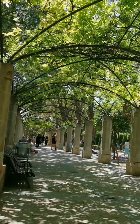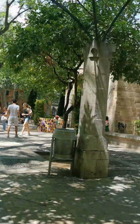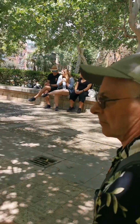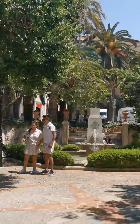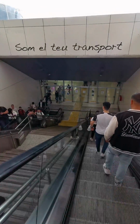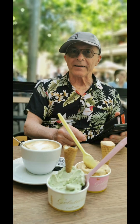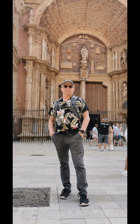And finally, Plaça d'Espanya. This place is like a garden with fountains, palm trees, and surrounded by historical buildings. It is also a transportation hub with buses, trains, and connecting transport from the city to various parts of the island. I find that visiting Palma is an incredible experience.